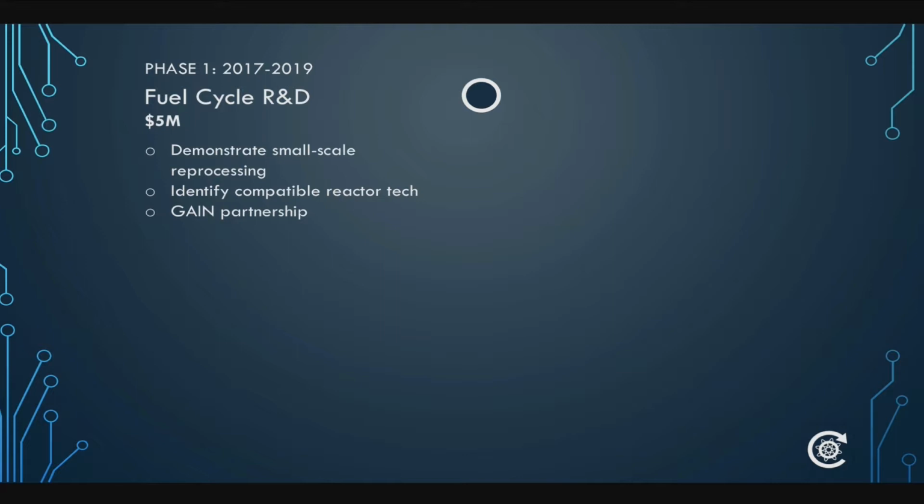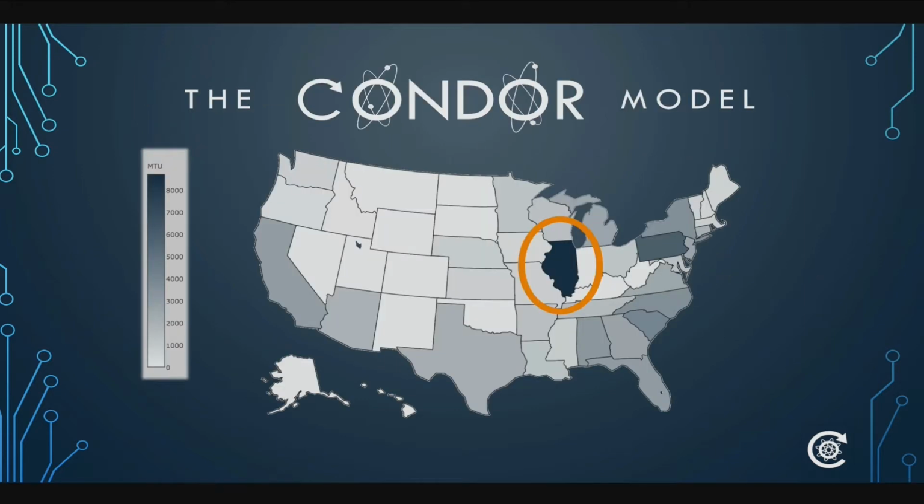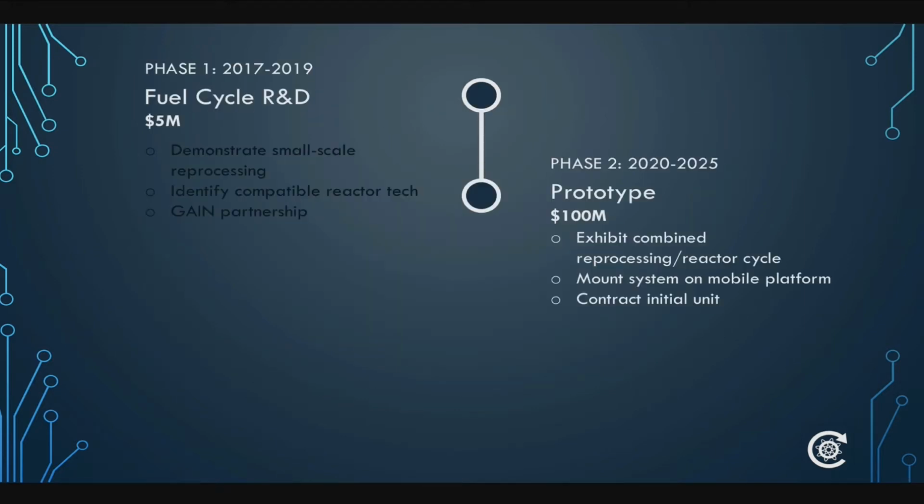So real quick, how we're going to do this. Phase 1, the next 3 years, we're looking to demonstrate our technology and ally with a compatible reactor technology, as well as seeking out a GAIN partnership for what would be about 5 million. That moves on to a prototype, valued at 100 million, where we exhibit our combined cycle, contract and initial unit.